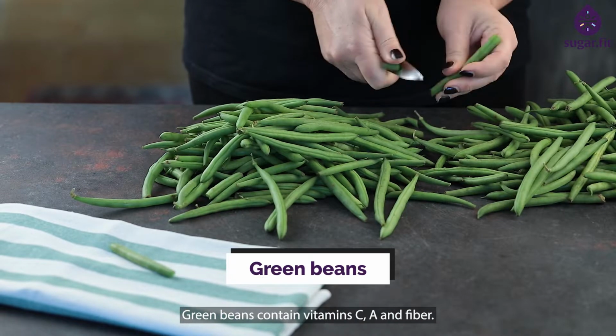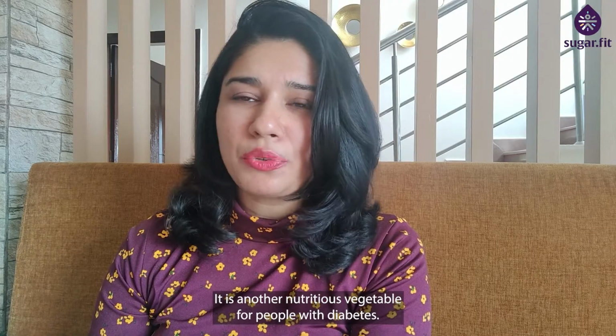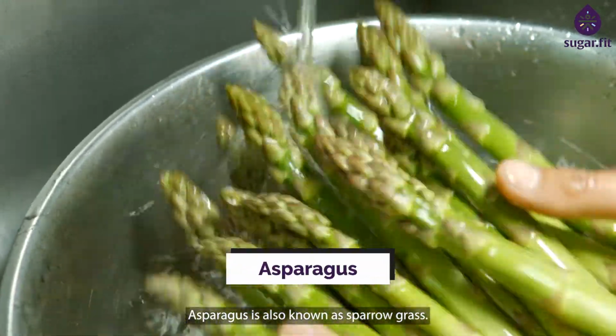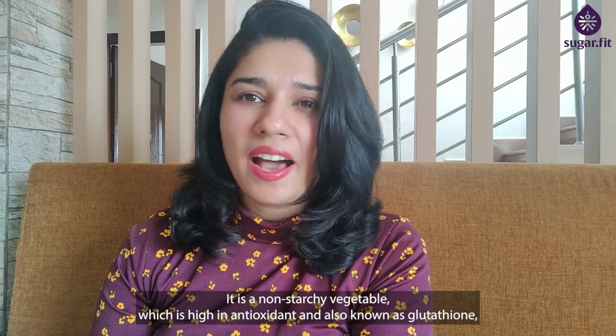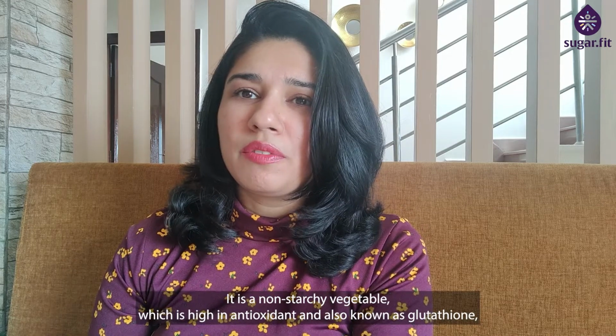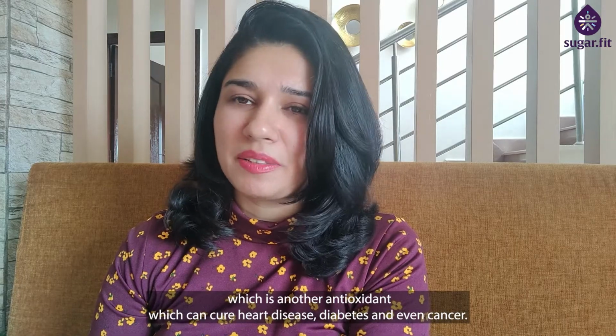Green beans contain vitamin C, A, and fiber. It is another nutritious vegetable for people with diabetes. Asparagus is also known as sparrow grass. It is a non-starchy vegetable which is high in antioxidants, including glutathione, which is another antioxidant that helps fight heart disease, diabetes and even cancer.